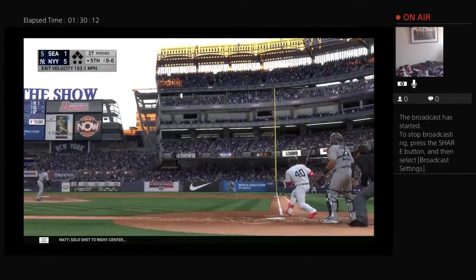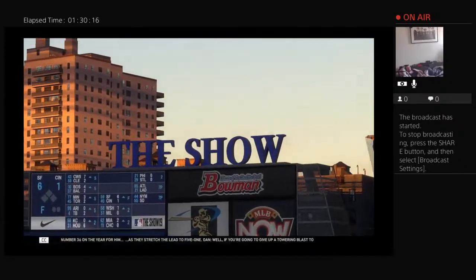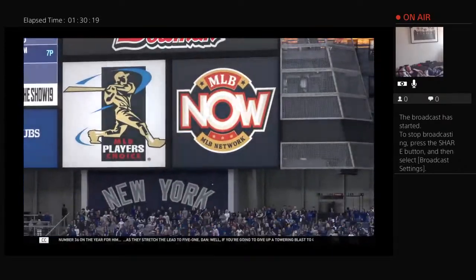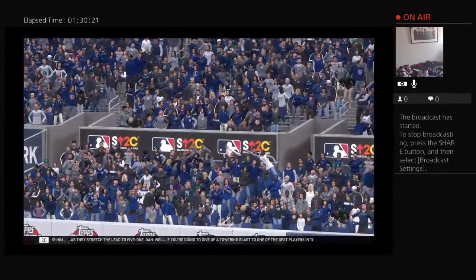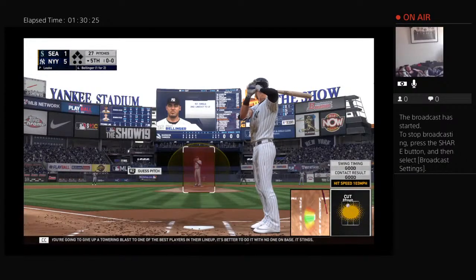Number 36 on the year for him as they stretch the lead to 5-1. Well, if you're going to give up a towering blast to one of the best players in their lineup, it's better to do it with no one on base. It stings, sure, but a solo shot isn't going to be the deciding factor in a game.